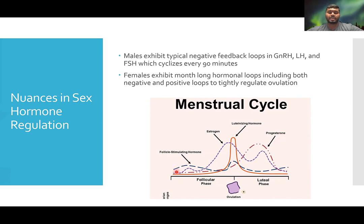However, early on in the cycle, we have a slight increase in follicle stimulating hormone, which will then cause estrogen and progesterone to increase over time. And this increase will cause a positive feedback loop in luteinizing hormone, which is why it peaks so fast and so high, which is what causes ovulation.